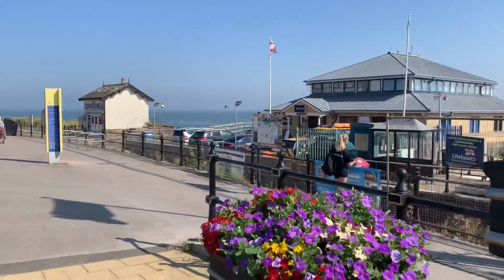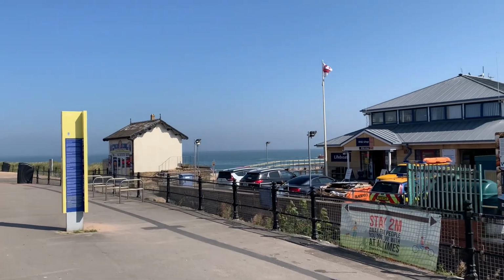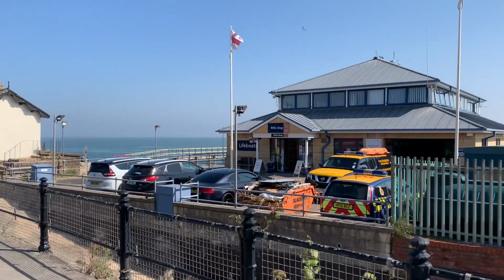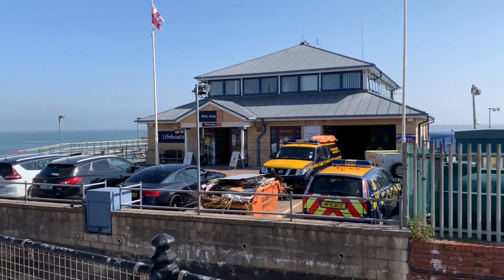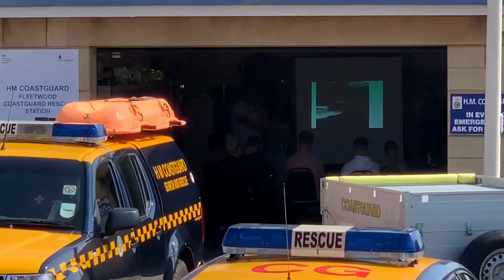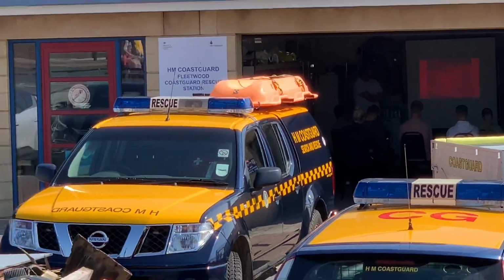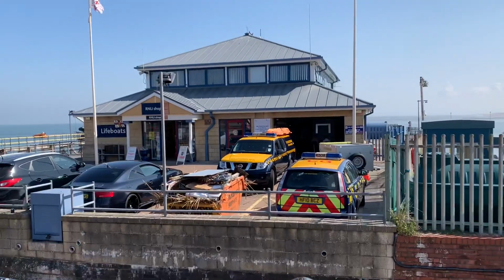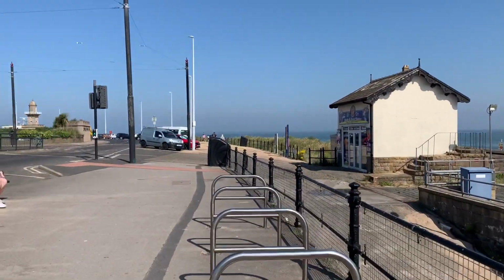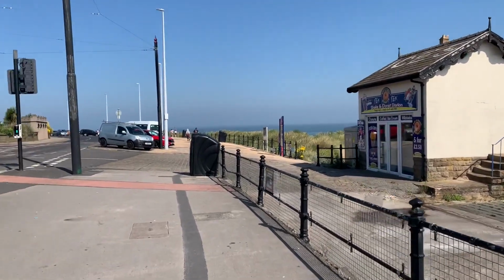Really pretty. And we're going to see if we can have a look in the RNLI shop, because I've kept mentioning it every time I've come on here, and it's been closed because we've been in lockdown mode. In fact, there's the Coastguard people there, look, having a meeting. I'll not go and barge into the middle of the meeting and cause chaos. But they're the guys that keep pulling everybody out of the water. They're the ones that you need to thank for being saved. They share the building with the lifeboats.